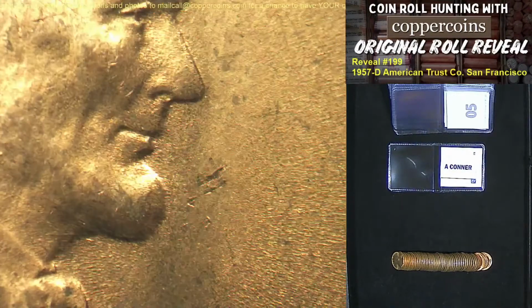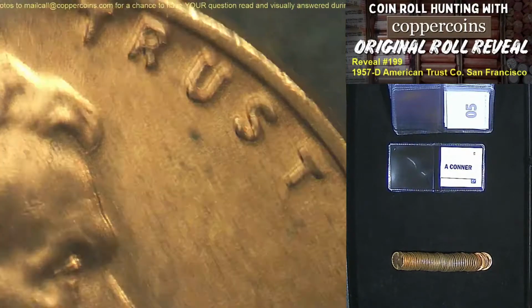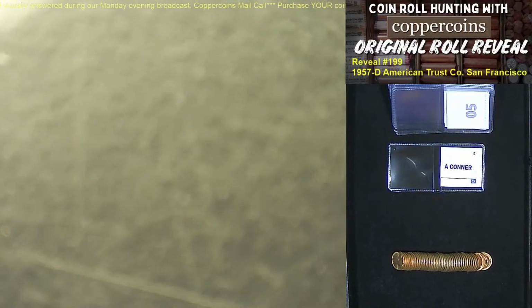Looks like we have not an RPM. It is not a doubled eyelid. Not doubled anywhere else on the obverse. Let's take a look at the reverse real quick.